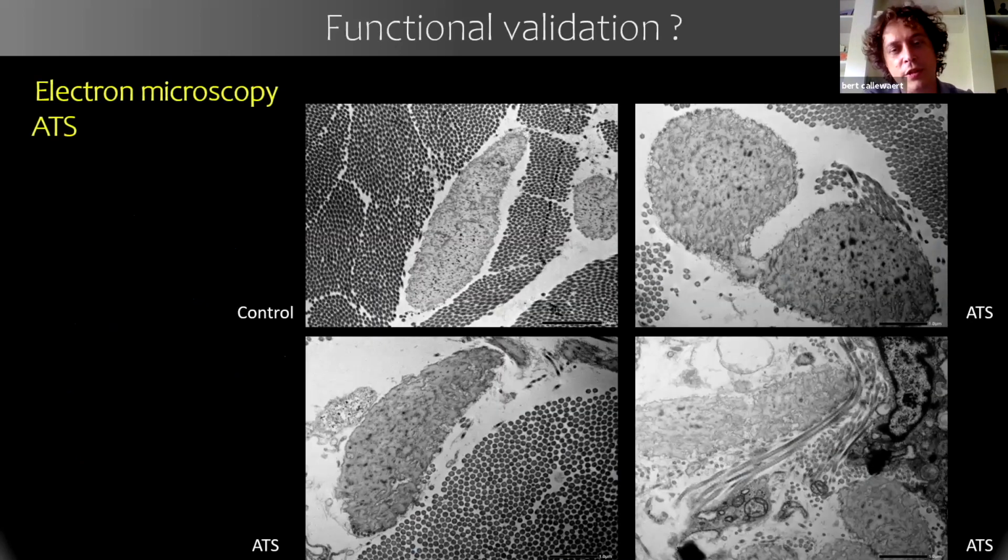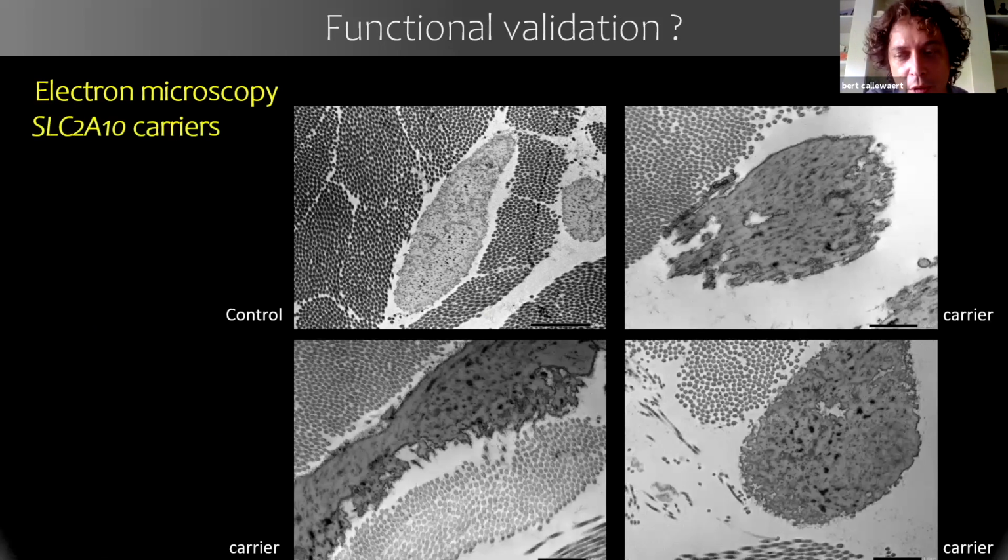So we also did some functional validation studies. First of all, we also looked at electron microscopy. So once more, this is a control sample. And these are a few samples of patients with arterial tortuosity syndrome, where you can see at the borders of the elastic fibers this moth-eaten appearance with some holes, sometimes more in the inner part of the elastic fiber. If we look at carriers, we actually see quite a similar picture. It's also relatively mild, but you see clear differences with a control.